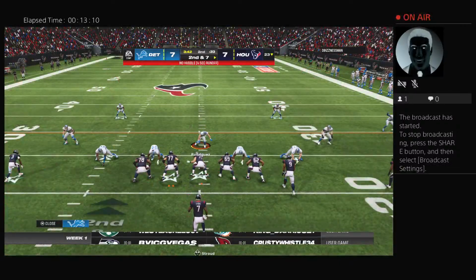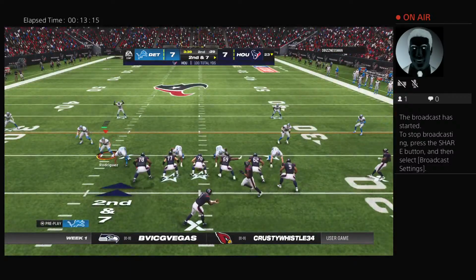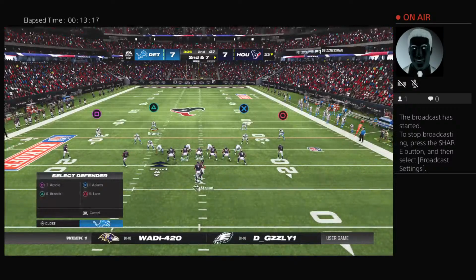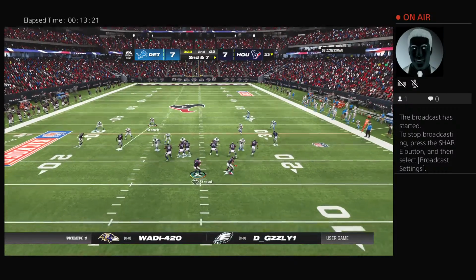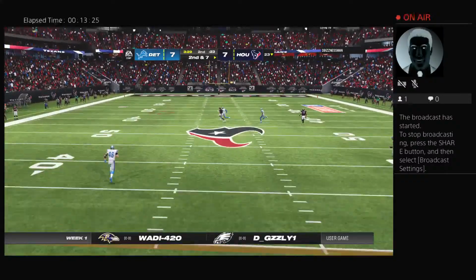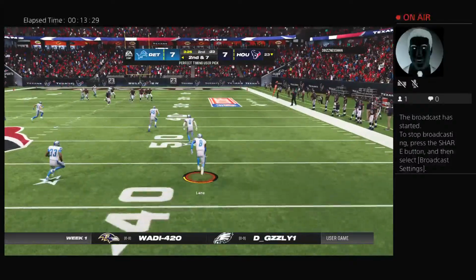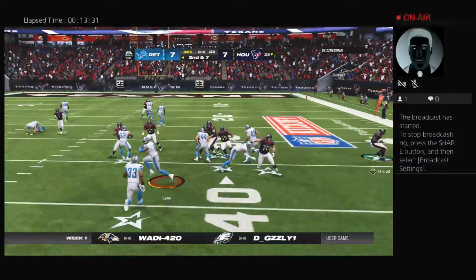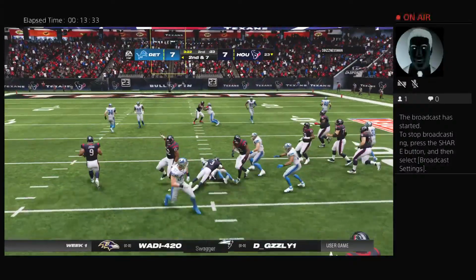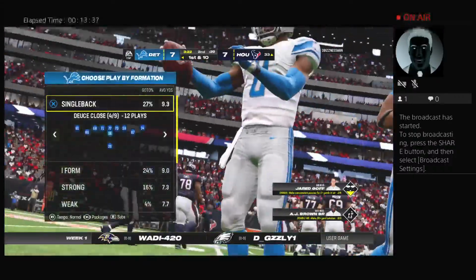Now 2nd and 7 from the 23. Stroud looking to change the play. Here's a 2nd and 7. Going deep for Diggs. Oh, and a bad throw there. It's intercepted. And he'll get it all the way down inside the 35-yard line.